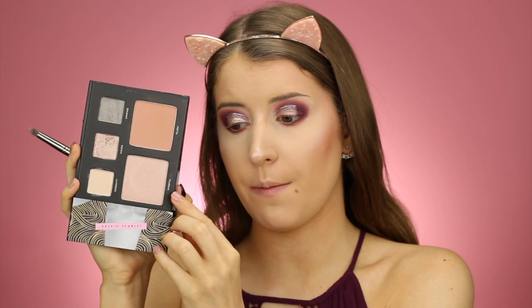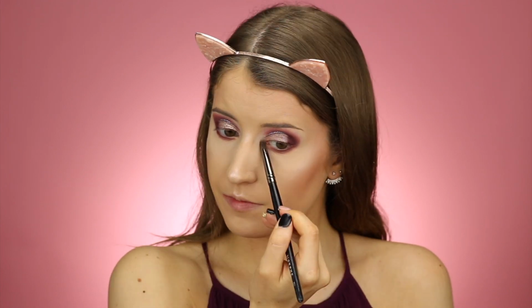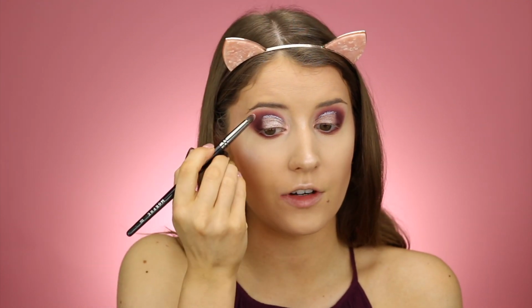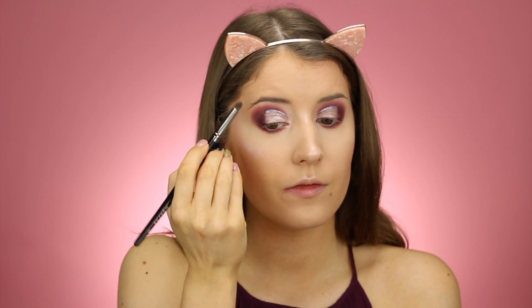All right, so here's where we're at so far. I'm gonna go ahead and wipe off the powder and do my lower lash line off camera, and then I will be right back. All right, now that my lower lash line is done, I'm gonna go back into the Deck of Scarlet palette, and I'm gonna take the shade Mindful right here, and I'm going to use this to highlight my inner corner. And now I'm going to take the shade right here called Serenity, and I'm going to use this to highlight underneath my brow bone.